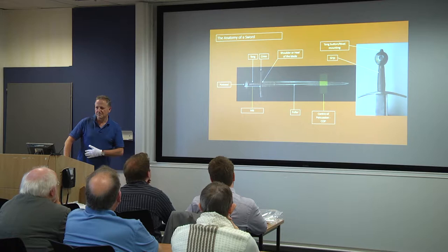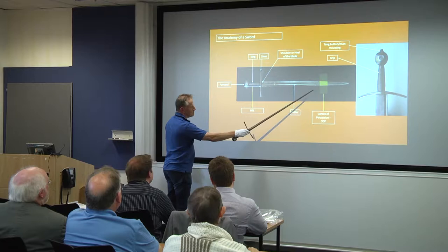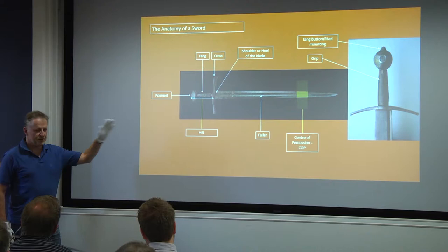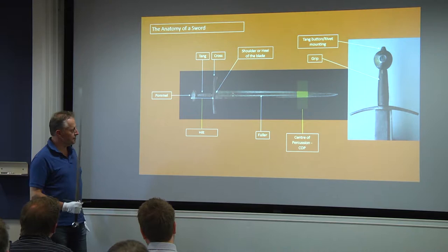I've got the luxury of a pointer, a brief one here. Steel blade, double-edged in this case, with a groove, a fuller, down the centre. That's to lighten the blade. It makes it more flexible, more responsive, and not as heavy. It has nothing to do with blood and all that kind of stuff. This piece, the cross, is to protect your hand, obviously, so if somebody's slashing at you, you've got some protection there. The blade is extended by the tang.